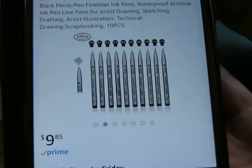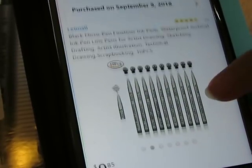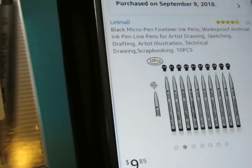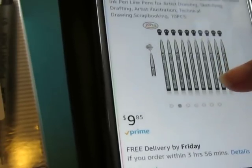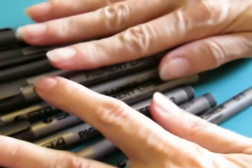It was $9.85 as of September 9th. I just looked up micro fine liner pens. I don't know exactly, this is coming from Let Mall. Anyway, we're going to give this a go, open this up and look at them. It's a whole set and only costs $9.85 for 10 pens. So they were less than a dollar a pen, which is a good price.